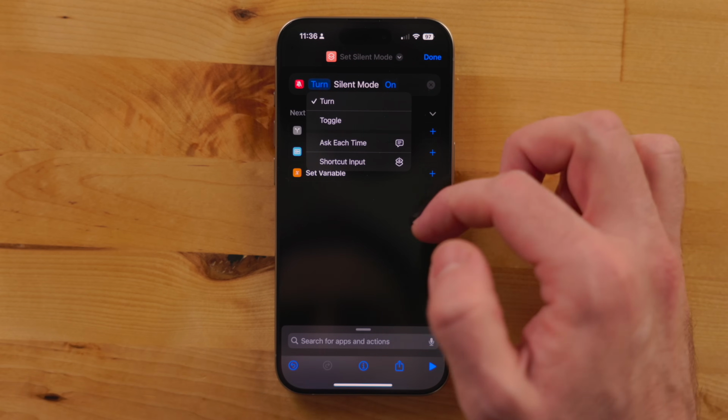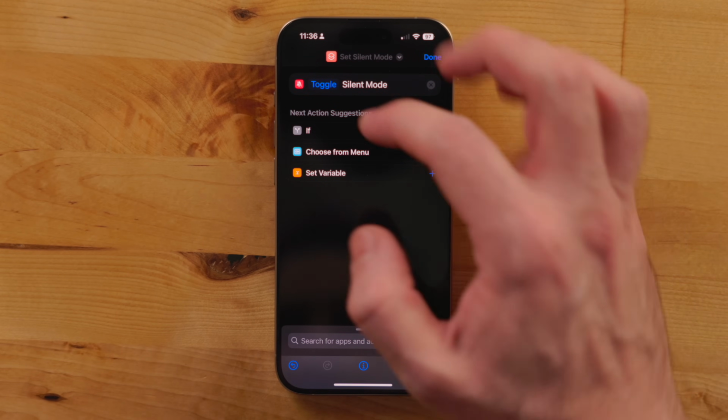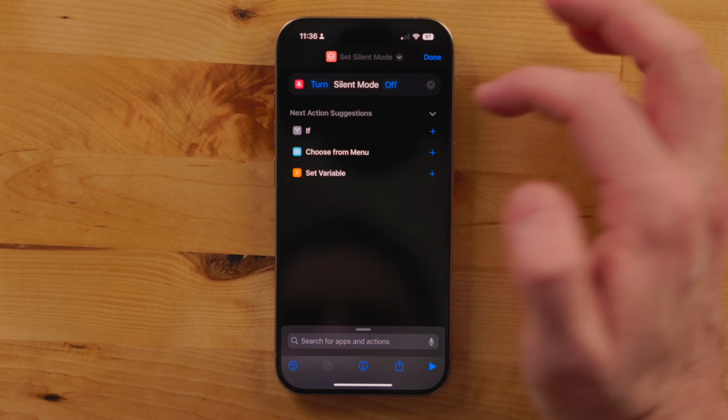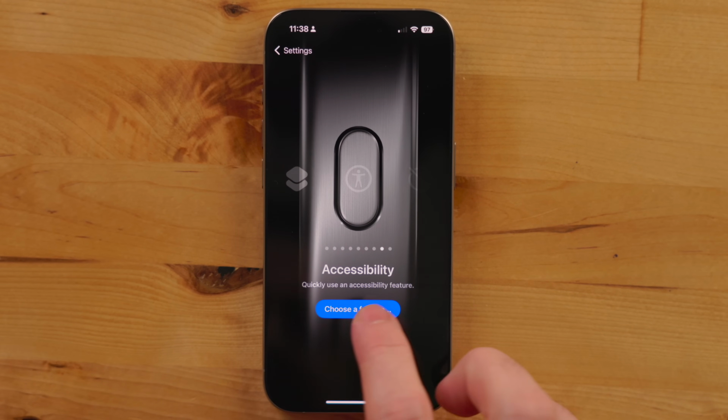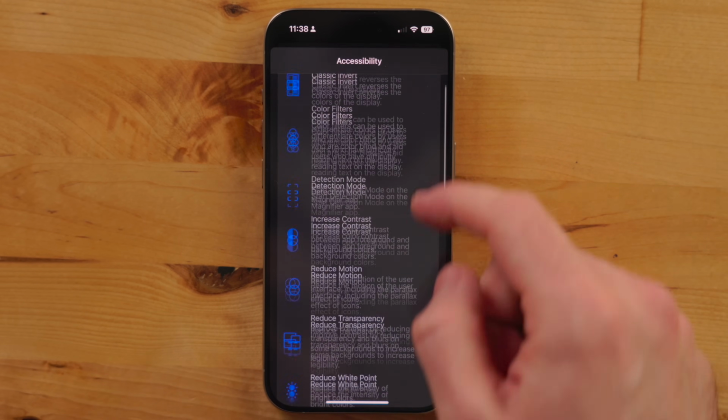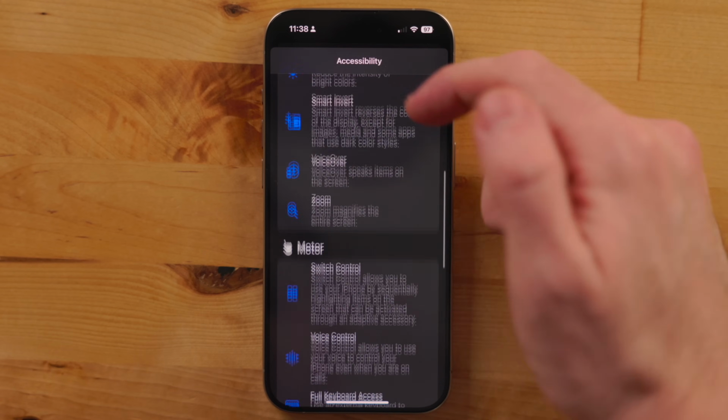This is just on the 15 Pro line because all of the other iPhones have a hardware switch, and it would get out of sync if you use that. You can also assign the action button to toggle accessibility features, or you can assign the action button to do nothing, but at that point you're really missing out.